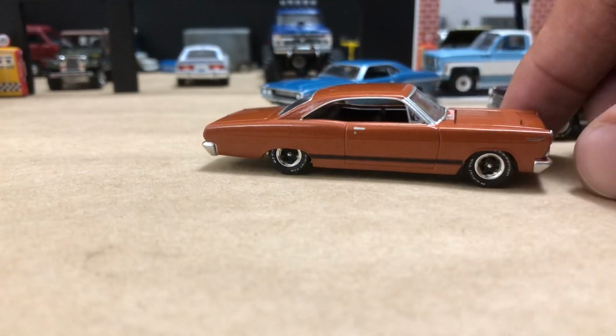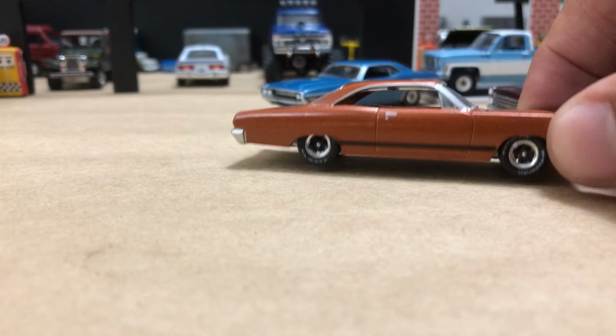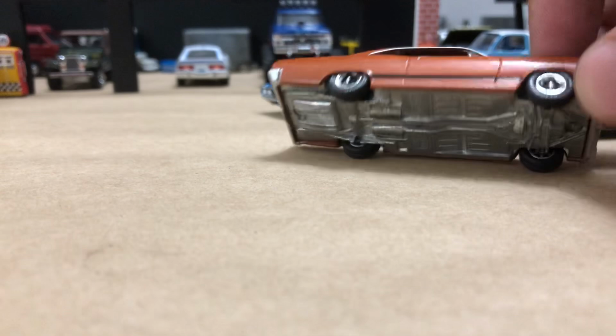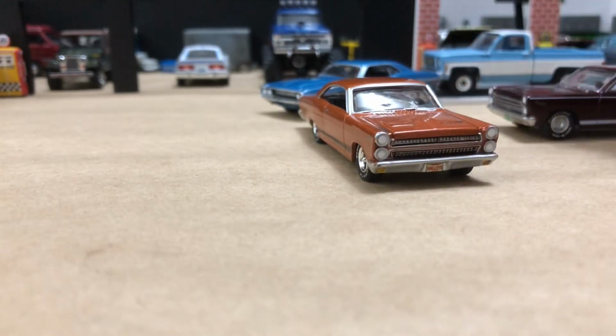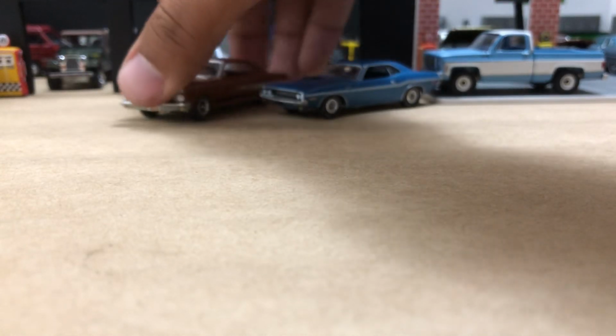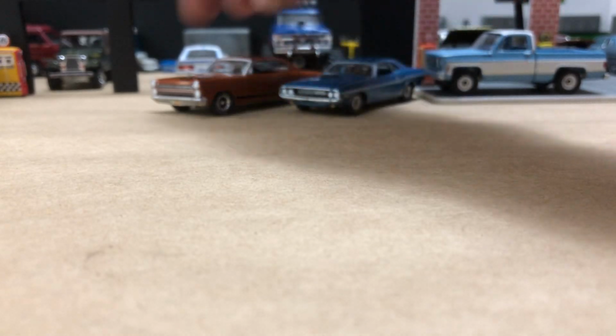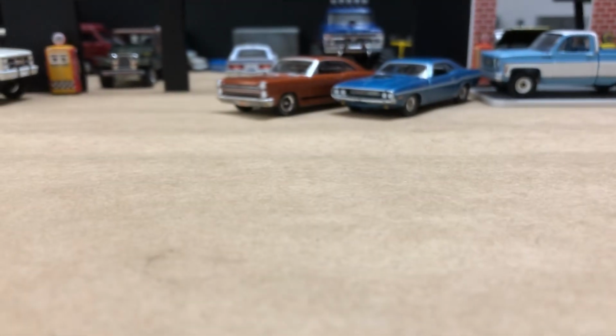So very nice looking. This is exactly how it came out of the package. I didn't do anything to it. I didn't clean up the wheels or any of that stuff. So very nice casting from Auto World, one of the better ones, I'd say. And yeah, so park that over here by the Chrysler Corporation car, and let's move on.